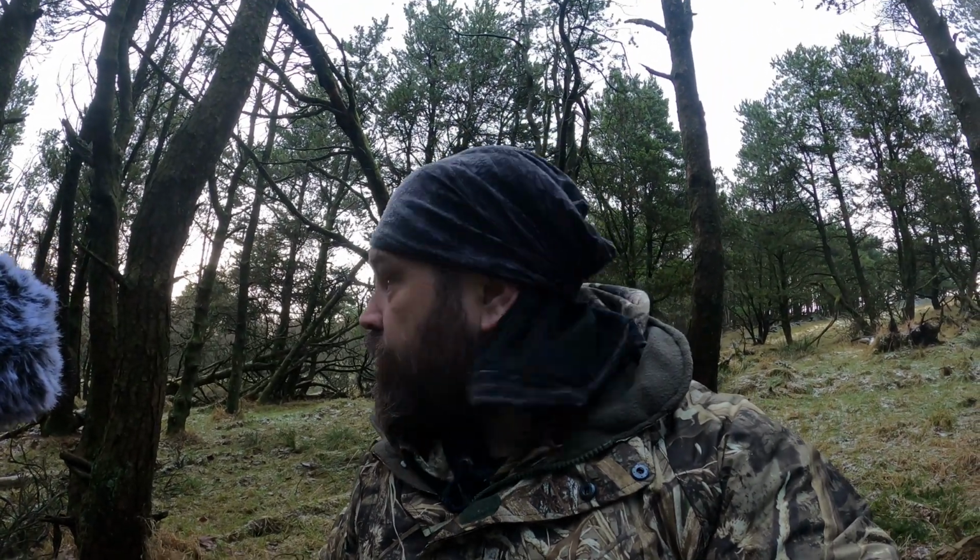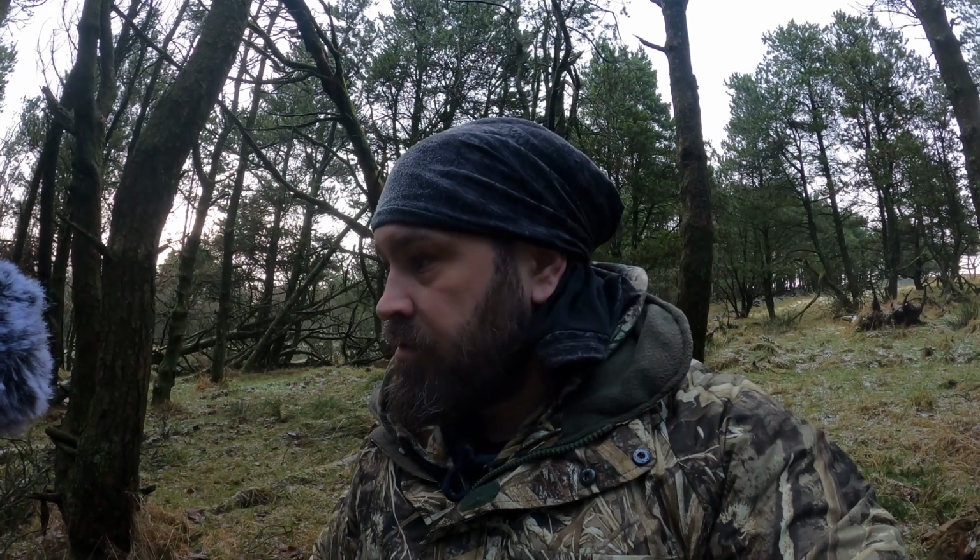Not much activity at the minute. I think I might have missed the boat, but I've set up. We're gonna have a nice coffee. I've been wandering around everywhere looking for these deer, and they're nowhere to be seen, but we know for a fact that they definitely come into this paddock.